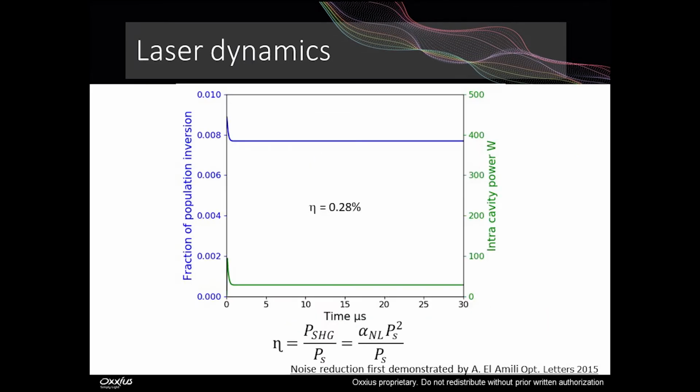In this second calculation, we consider losses of second harmonic generation with theta defined here as the ratio between the intracavity powers of green and infrared. In this case, with theta equal to 0.28%, the oscillation vanishes. In fact, this is the typical case of our 532 nanometers lasers, where theta is high. And of course, we did not measure relaxation oscillation in this case.